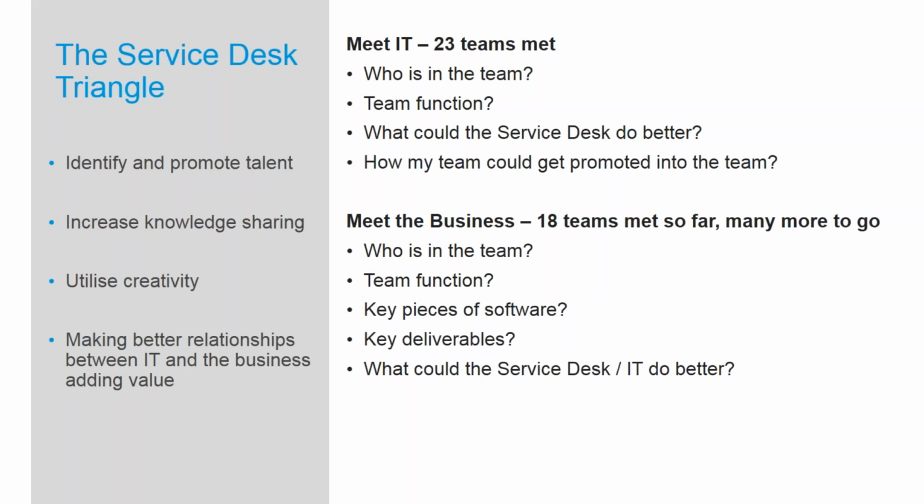And also, finally, how my team could get promoted into that team. Gave them a career path. The traditional path of someone working in service desk is to go from service desk to desktop to server, and that's your career done. But I wanted to open up to the full spectrum. By doing these meetings, suddenly my team has access to 23 different career paths and more.